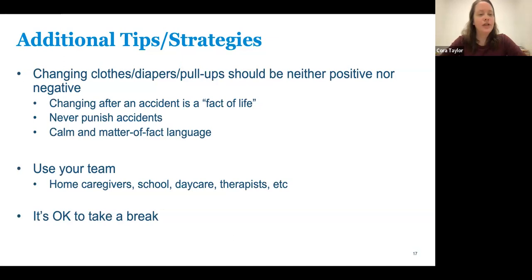It's also important to note that changing clothes and diapers and pull-ups should be neither positive nor negative. When babies are quite young or infants, we tend to kiss their feet, and we try to make diapers and pull-ups a really fun experience. But when we get to this point, we're really working on potty training. I try to think of changing clothes after an accident or changing a diaper as just a fact of life. What we need to do is change. It's not necessarily a good thing, it's not necessarily a bad thing. It's just what we need to do when it happens.